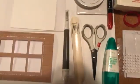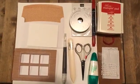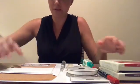Okay, good. So here's all my supplies. Stand up so you can see them. So that's everything I'm going to be using. I'll talk you through what I use when. Okay, this is so low tech. I need to hire and pay a tech person. I have a feeling that could be my husband.